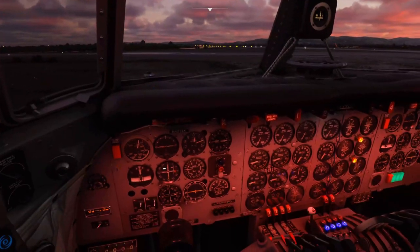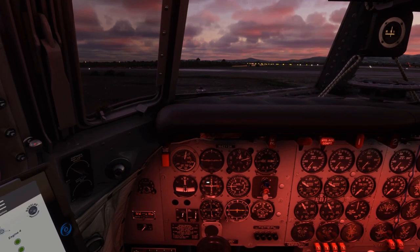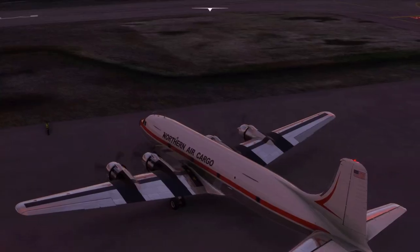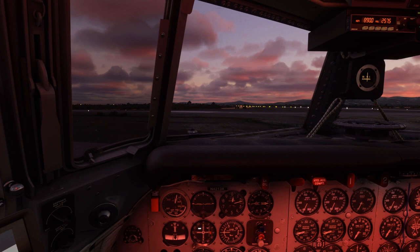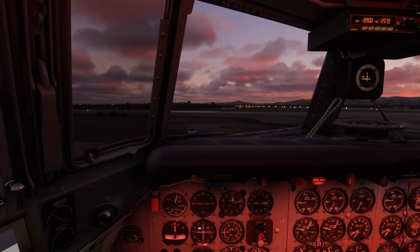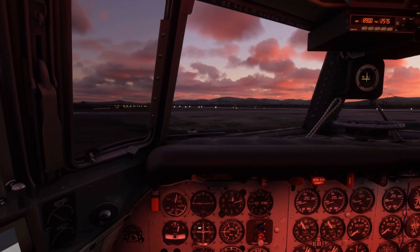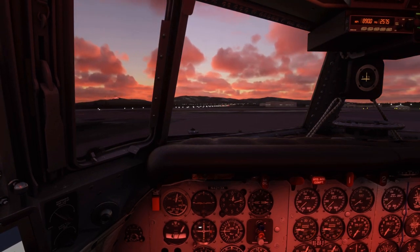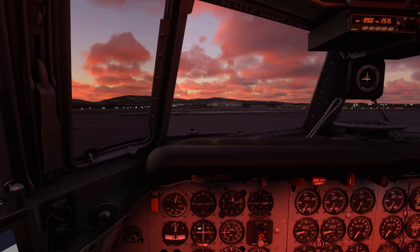Put the reverser on and just give it a little bit of reverse. Just a touch. And it came out of it. But that's okay, because that building is quite close to us. We're a little big for this spot. So now we're going to begin our taxi out. And I'm going to hold short of the runway before we start our backtrack and run the before takeoff checklist.